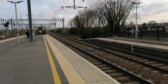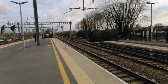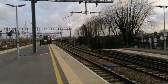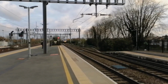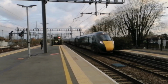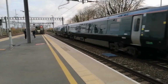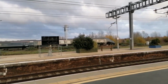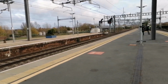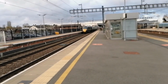Nice. Right, so arriving into Didcot Parkway is an IET towards Weston-super-Mare from London Paddington. Voyager or something. Oh no, it's not going to Weston-super-Mare, it's going to Cheltenham Spa. Got it wrong. Anyway, that is 800005 from Oxford to London Paddington. Nice, that was just five cars from that 802 towards Cheltenham.